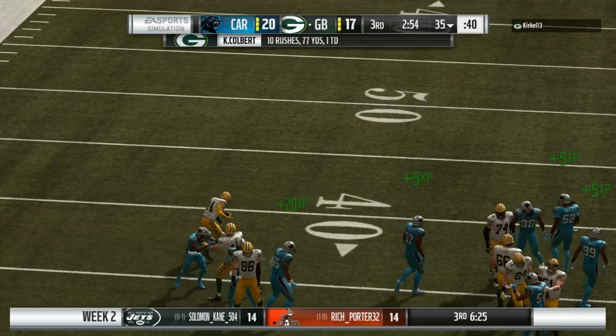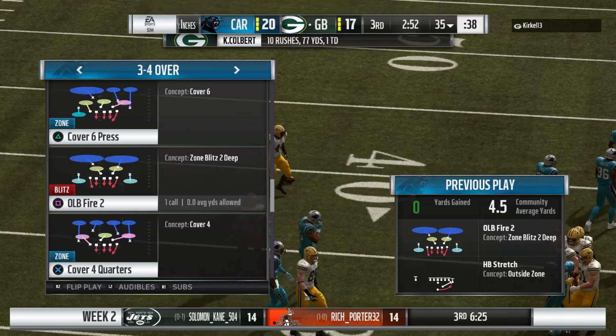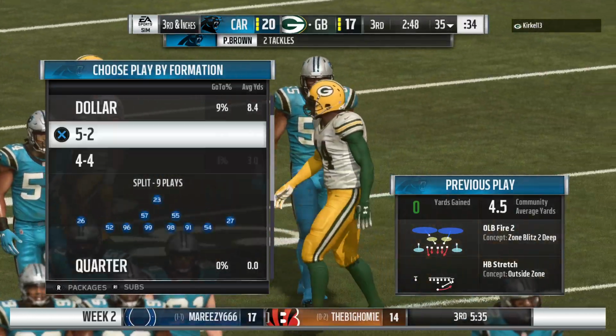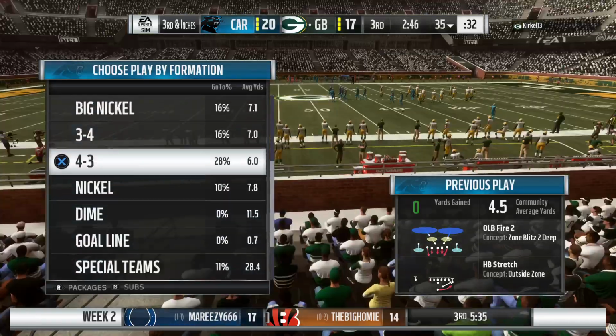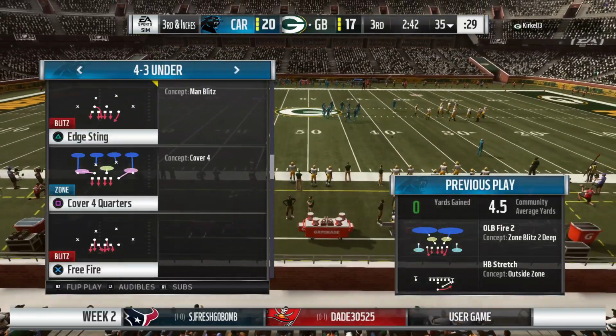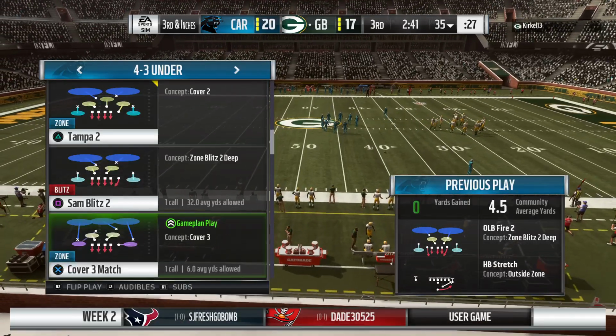The tailback looking for a cutback lane, but nothing there as he's met at the line of scrimmage. Perfectly designed blitz right there. They took that one from the grease board to the field because they were able to free up their linebacker to get into the backfield and spill the play.